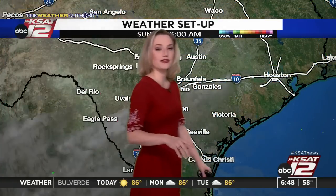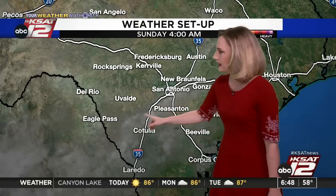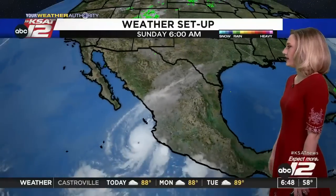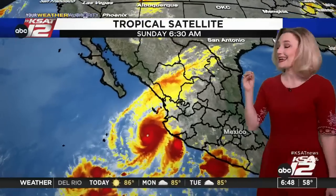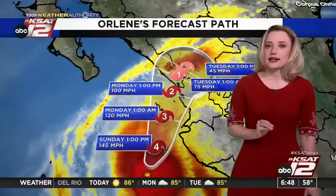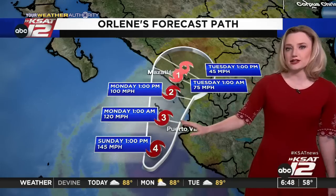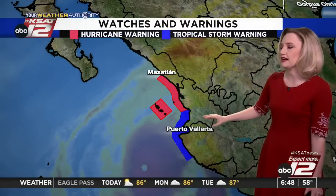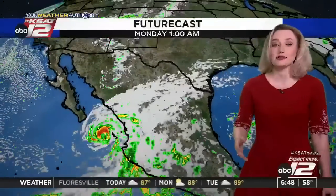All right, here's our weather setup. Another way to see that the clouds are moving in here is you can look at the graphic here. See those clouds moving in from the west, all from, again, Hurricane Orlean, which is really well defined here in the Pacific Ocean. In fact, it is a Category 4 hurricane, major hurricane there, setting its sights on areas from Mazatlan all the way down to Puerto Vallarta on the west coast of Mexico. It is going to weaken before it makes landfall, but still those areas are under hurricane warnings and tropical storm warnings for the next couple of days.